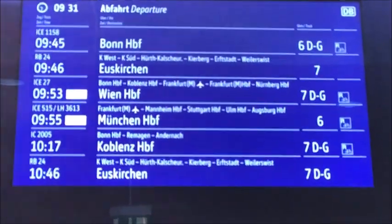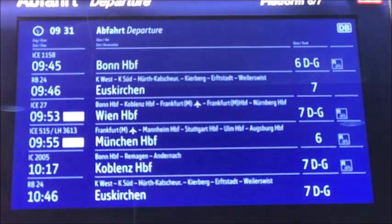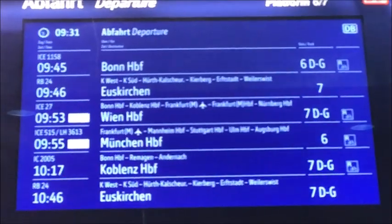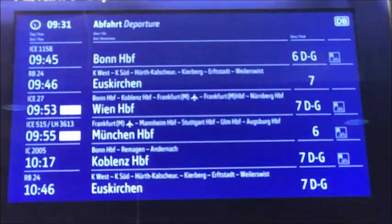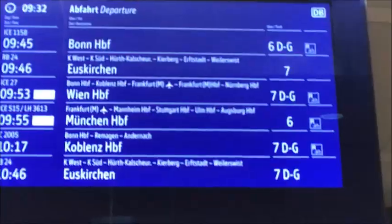Here's a mistake I made the first time, and I've seen others do it. See the 853 and the 855? Yeah, they do both go to Frankfurt. They do both go to the airport, but the 853 goes via Koblenz along the Rhine, takes an hour longer, which is okay, it's pretty. So actually the faster is the later one. Go figure.